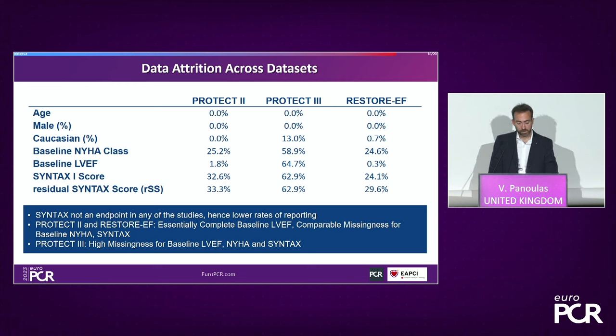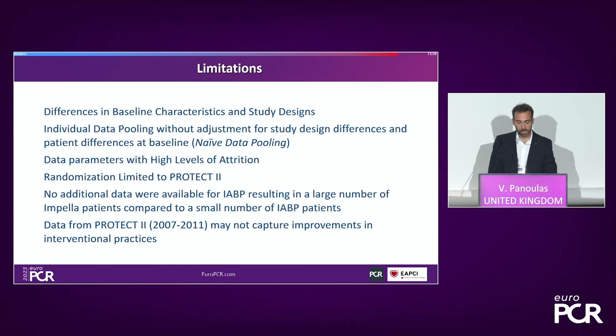And we are not really here to highlight and create causative relationships, but we're just offering you an observation, and this is a hypothesis generation study, with a lot of limitations. There are differences in baseline characteristics. There is individual data pooling without adjustment for the study design differences. We have high levels of attrition in some parameters. The randomization is only for the PROTECT 2, but not for the PROTECT 3 and RESTORE EF.